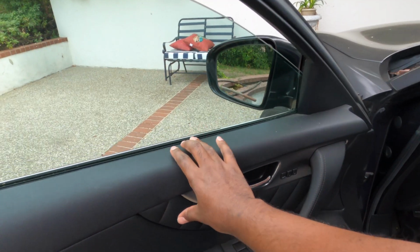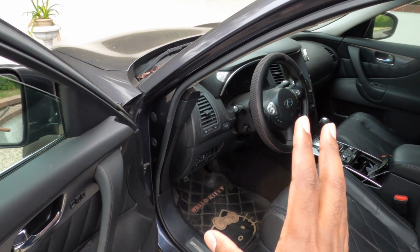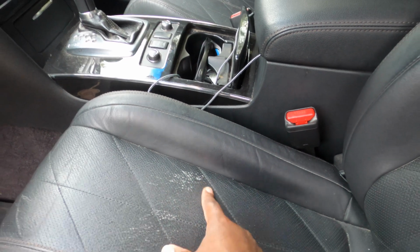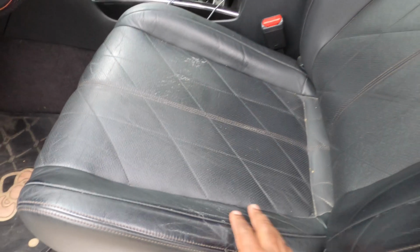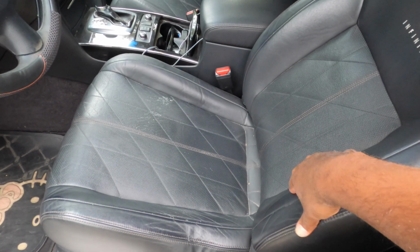Oh, that's noisy. The leather for the most part is still soft. There is some wear and tear. You can see it on the seat over here and also on this side bolstering, but on this side, the lumbar support still looks great.